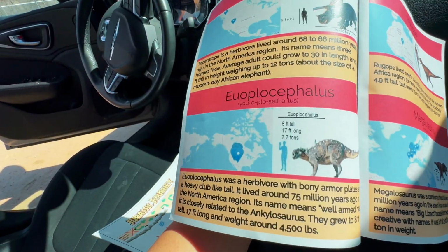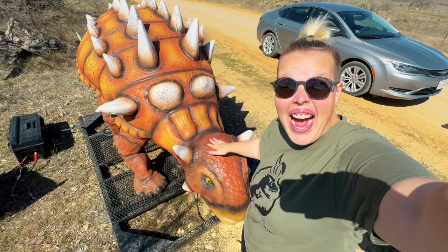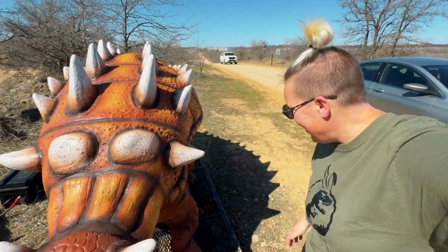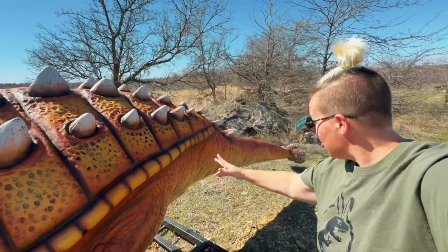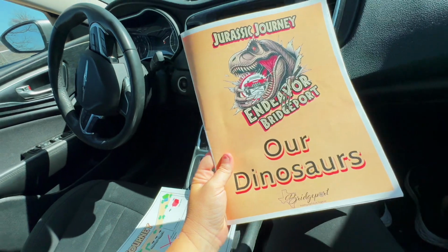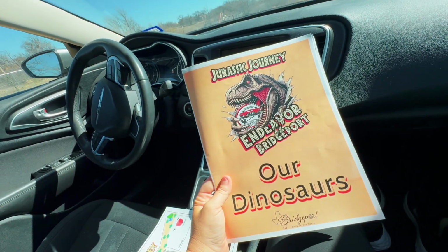Absolutely. Okay, this next one that we're stopping off at was originally 8 feet tall, 17 feet long, and 2.2 tons. It's called the Euoplocephalus, and it was an herbivore with a bony armor and a heavy club-like tail. This is awesome. This book right here tells all about each and every one of the dinosaurs, and so as you're going around, you can learn how to say their names and also some stats about them.